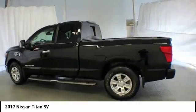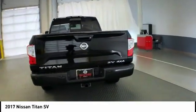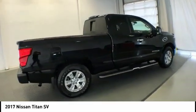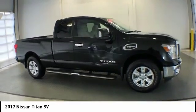The massive interior cabin boasts a fold-up rear bench seat and a flat loading floor. When it comes to power and comfort, the Titan can't be beat and is priced below $35,000. This vehicle has less than 15,000 miles.